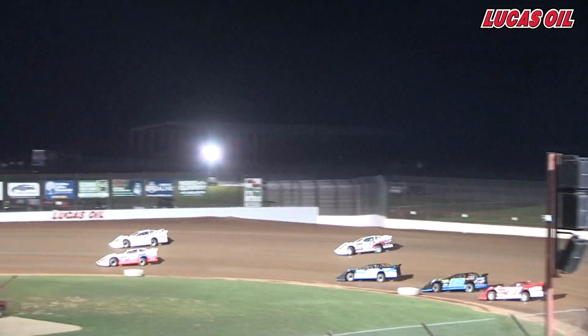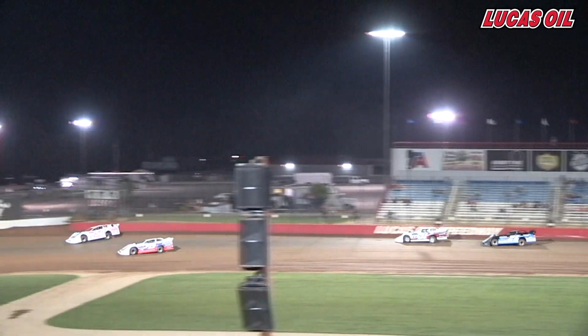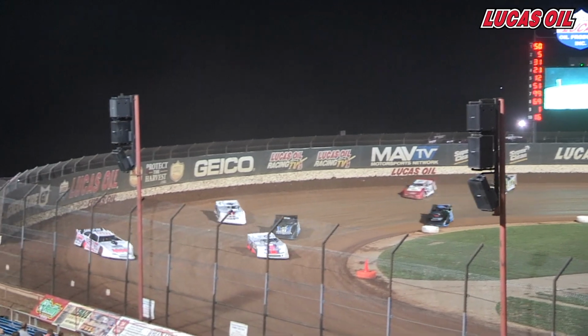Todd Shute will stay right with him as he works the low line, pulls up right beside him as they exit off of turn 2, and stay right with him, door handle to door handle over in turns 3 and 4.